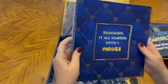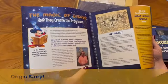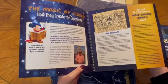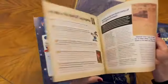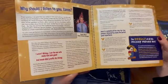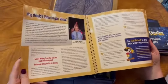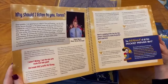And last thing, there is "Remember, it all started with a mouse." This is kind of an origin story of Mickey Mouse, customer experiences. 80% of all first-time guests to Walt Disney World return. So it talks about customer loyalty. That's usually what people are interested in. How it got started. Why should I listen to you, Vance? Now, there's a really good headline for an article from anybody who is a consultant or anything else: here's how we do what we do and why you should listen to me.